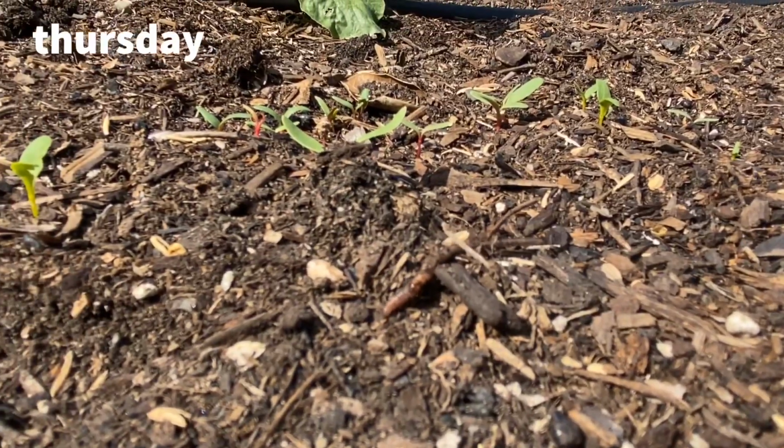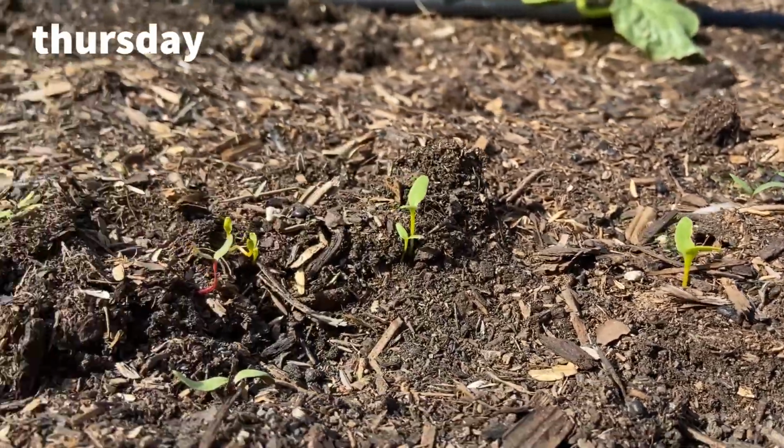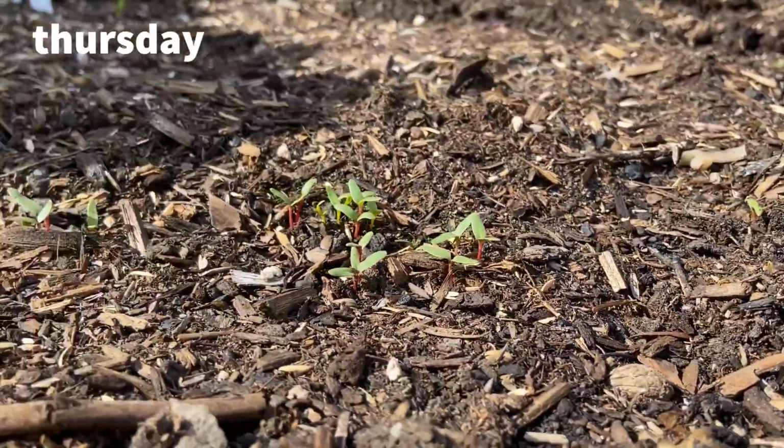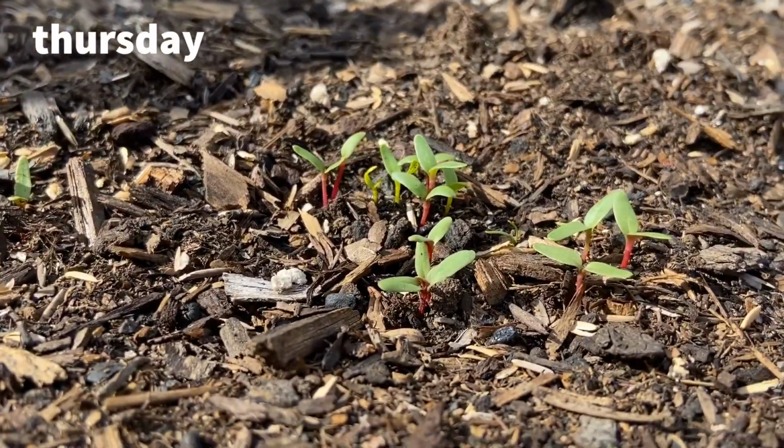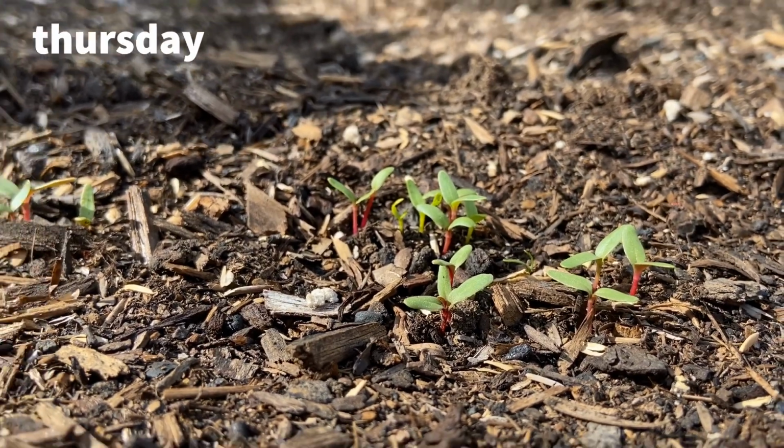But yeah, that's our lovely Swiss chard. It's growing! It's so cute! Look at it! It's got red stems and cute little green leafies.